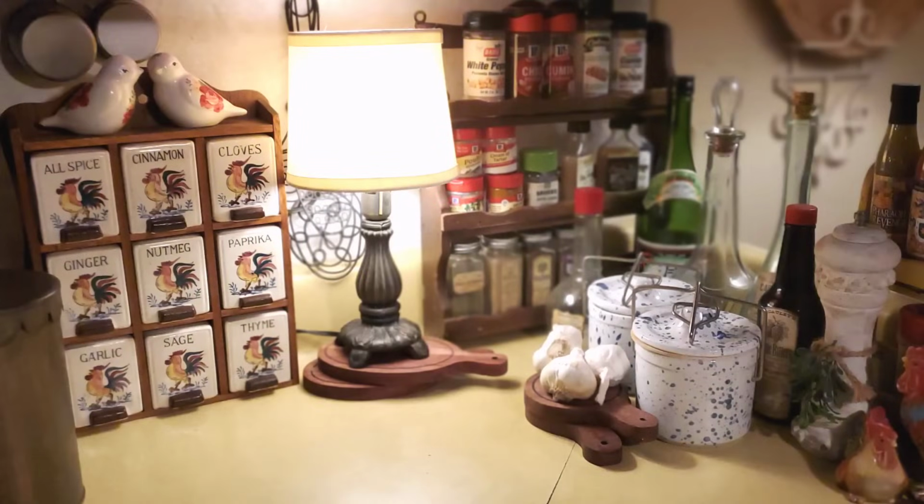But anyway, these will fit on your counter under a short little lamp, or under your upper cabinets, and with a little small shade of some kind and a little bulb that's not a very high wattage, it makes the warmest, most cozy, inviting kind of light in the dark corners of your kitchen. And that's exactly what's going to happen to this one, I do believe.